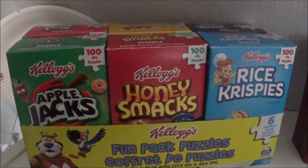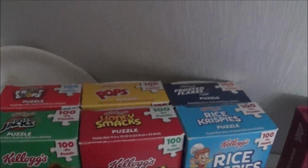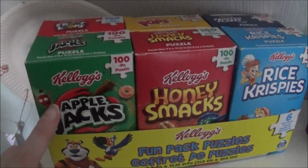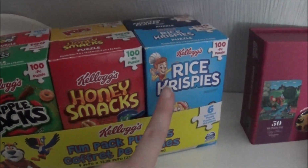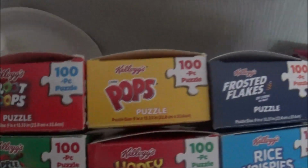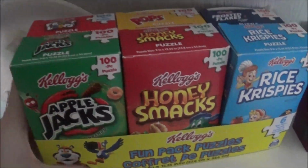So those are my Kellogg's fun packs. A pack of 6. I love Apple Jacks, but we can't get them here in Germany. So we have Smacks. I think we can't get Rice Krispies, but that doesn't matter because Rice Krispies aren't that spectacular. We can get the Pops, Fruit Loops, and Frosted Flakes, but I really would love to have some Apple Jacks.